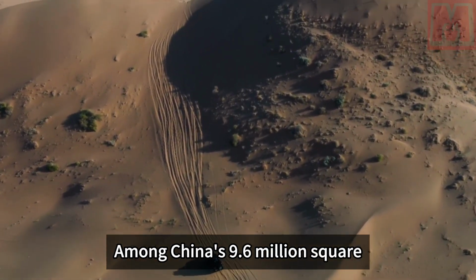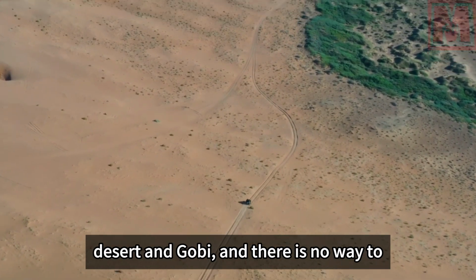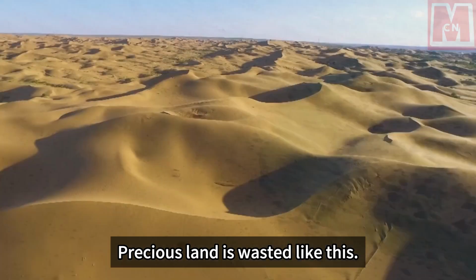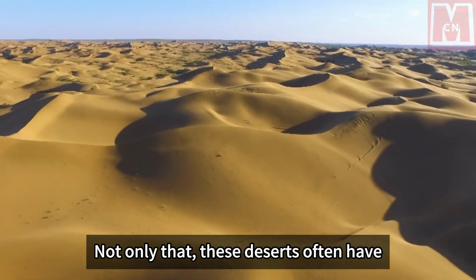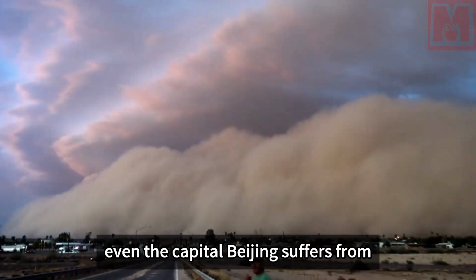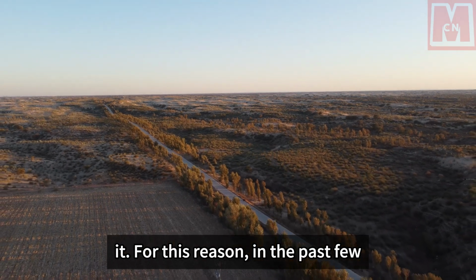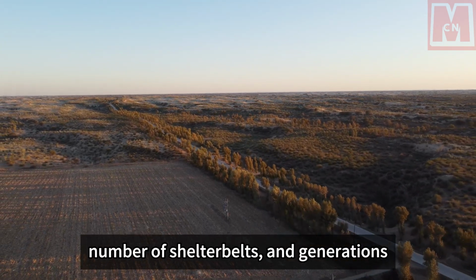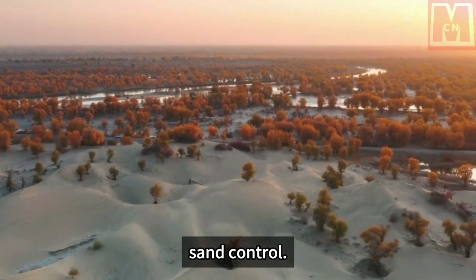Among China's 9.6 million square kilometers of territory, 1/3 is desert and Gobi, and there is no way to grow crops in these places. Precious land is wasted like this. Not only that, these deserts often have sandstorms in autumn and winter, and even the capital Beijing suffers from it. For this reason, in the past few decades, China has planted a large number of shelterbelts, and generations of people have devoted their energy to sand control.